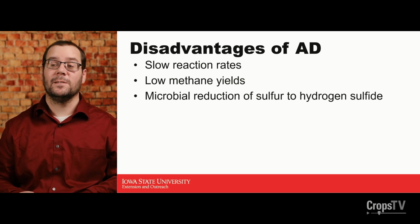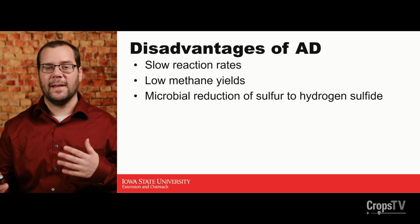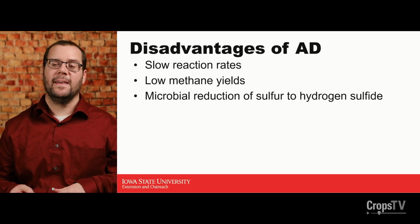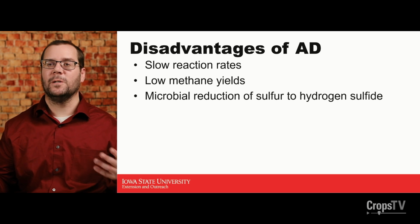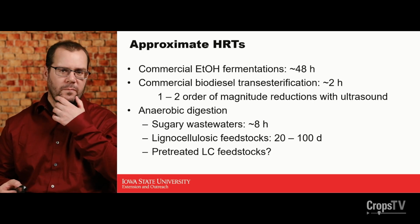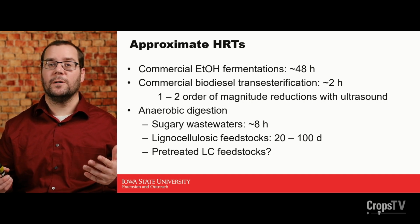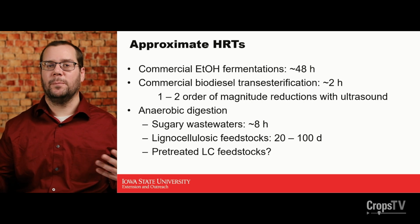The big disadvantage of anaerobic digestion, and we'll talk about this a little bit, especially relative to other things, is it's a pretty slow reaction. And by that, I mean it's going to take us a long time in a tank, which leads to big tanks. And then we don't get a lot of whatever we're trying to make out of that tank per unit volume. Just to give you an idea of how long these things take, if we think about traditional ethanol production, right, where we're making ethanol from corn grain, that might be a 2-day process.